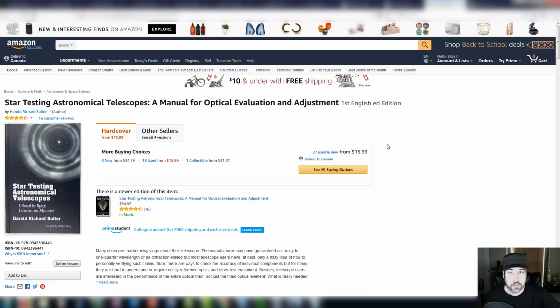I still try to find great profit books. Here's one that's pretty good. It was Star Testing. This one had a clear book cover on it, and it was in great condition. It was $2. It was a hardback at Goodwill, and I sold it for $29.99 and made $16.50. And this actually went to Norway, so I found that kind of interesting.